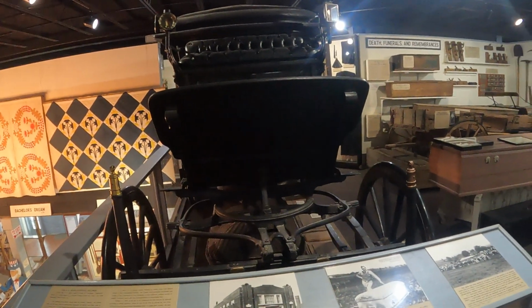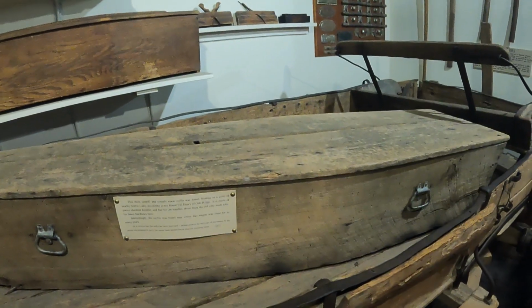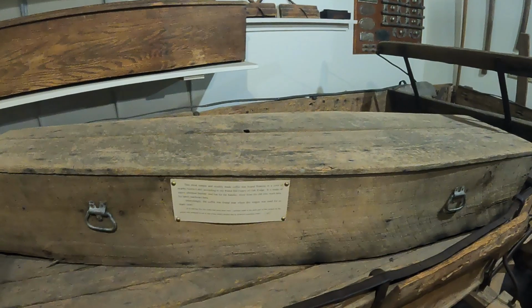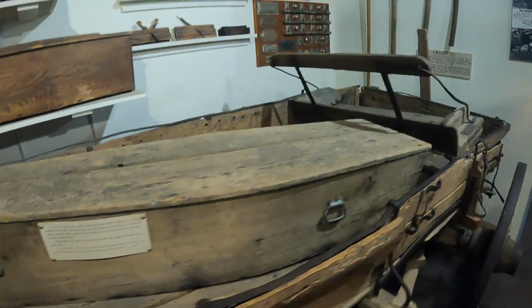If you know the exact words and want to let us know, that'd be cool. So this coffin here was actually found floating in a cove of nearby Norris Lake. So that's kind of creepy.